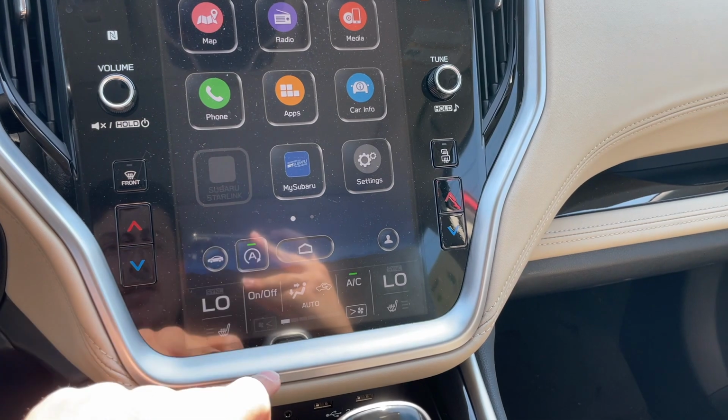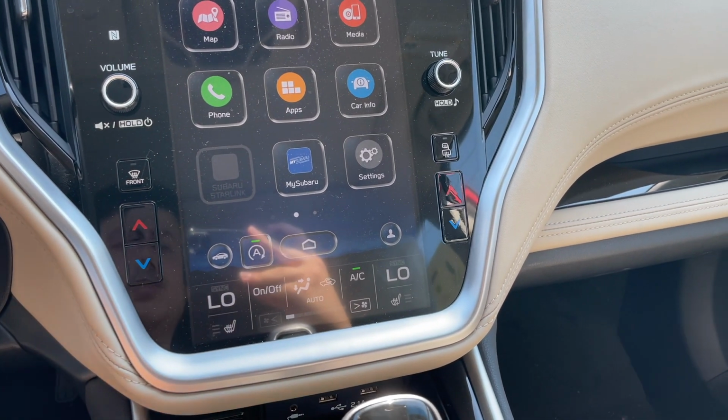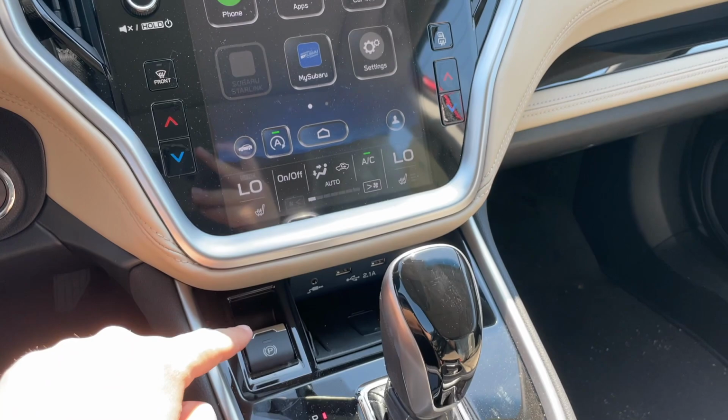And it does have the engine start stop. So when you come to a complete stop, the engine will turn off. I'm not exactly sure why it's not a hard button.